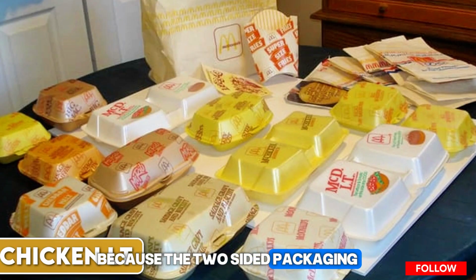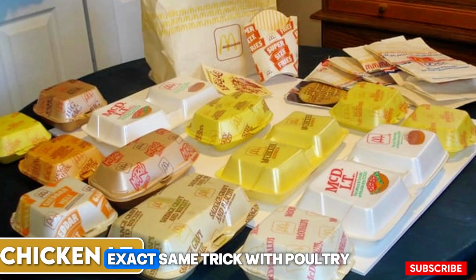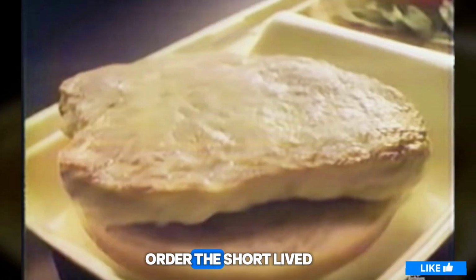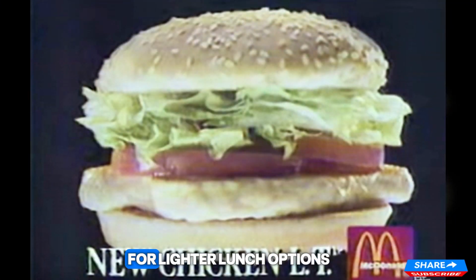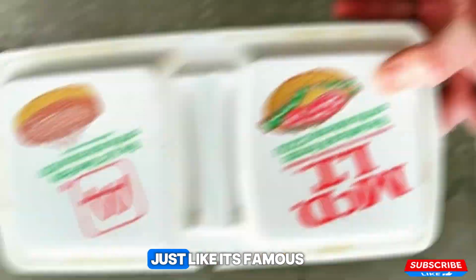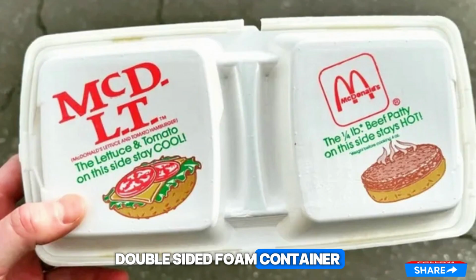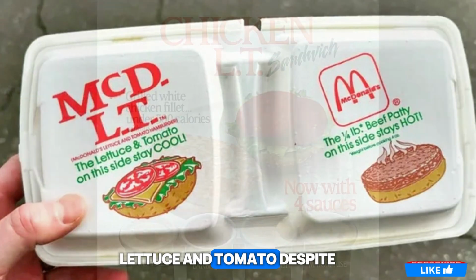Because the two-sided packaging concept was such a massive hit at the time, the company decided to try the exact same trick with poultry. From 1986 to 1988, health-conscious diners could order the short-lived Chicken LT sandwich. As Americans started looking for lighter lunch options, this grilled chicken breast sandwich seemed like the perfect addition to the growing menu. Just like its famous beef cousin, it came in a bulky, double-sided foam container to keep the hot grilled chicken completely separate from the cool lettuce and tomato.